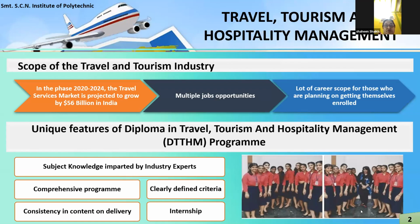First and foremost, the subjects of our course are as per industry standard, and are taught by industry experts who have vast knowledge. We have clearly defined criteria. We have maintained consistency in content and delivery, and we also have a performance-based internship.